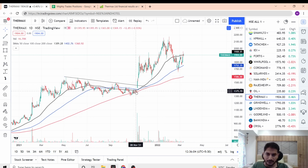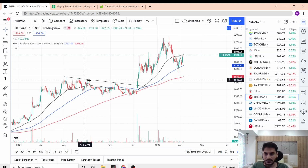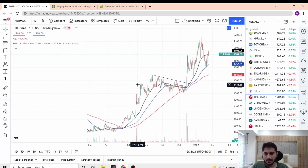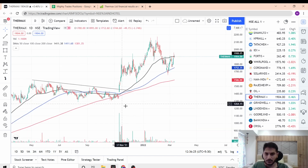The moment a similar convergence happens in the future over here, you would need to mark a resistance line, and the moment that resistance is broken out, you have to take a position for a quick 10-15% gain. If you get that quick 10-15% gain in 1 or 2 days, get out of the stock and be happy with what you have made. And that is the advice that I would like to give on this stock.